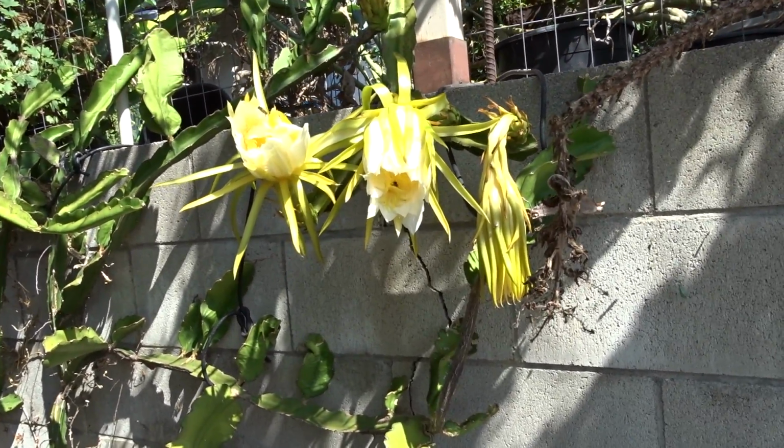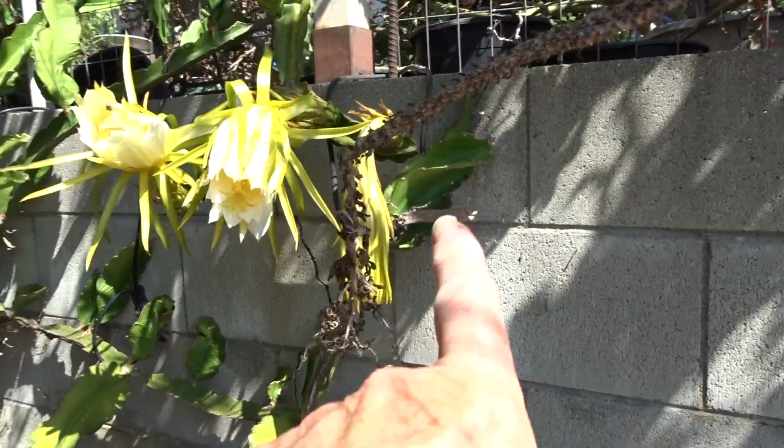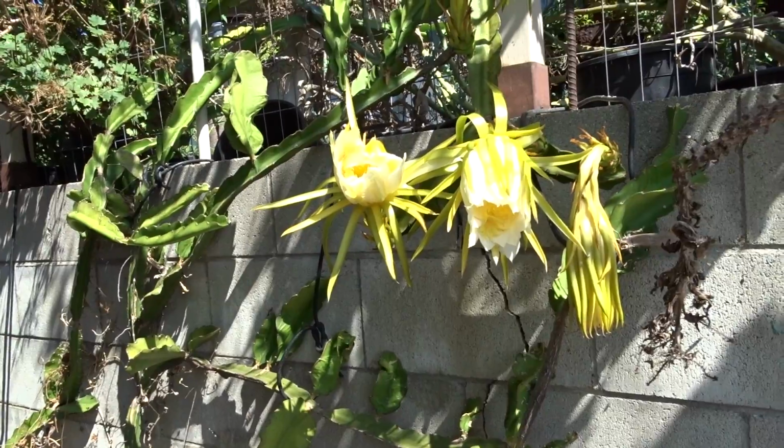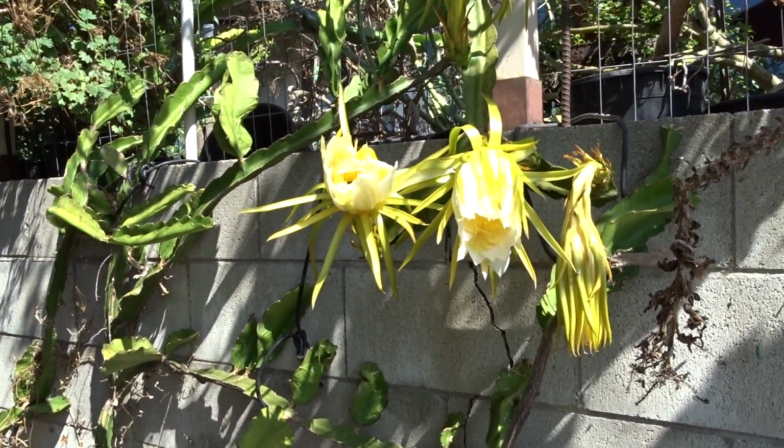And he just came back here and he was just like, wait a minute. They're not supposed to be open now. By now they look like that because they don't like the sun. And they're in full sun. He said, this is awesome. He said, I haven't seen this before.